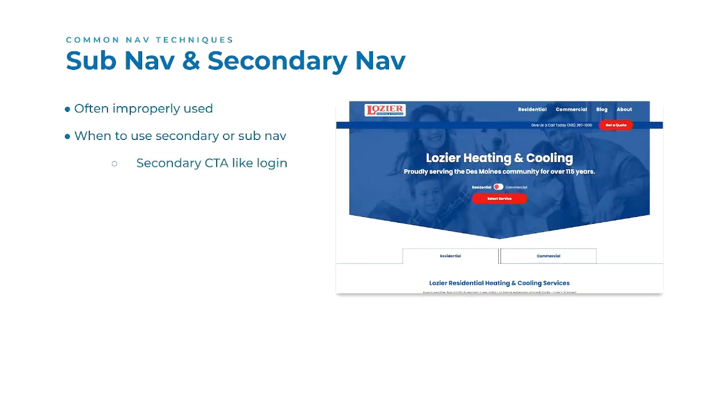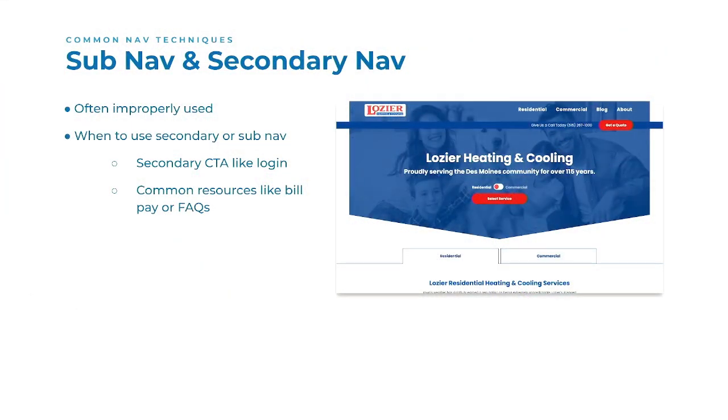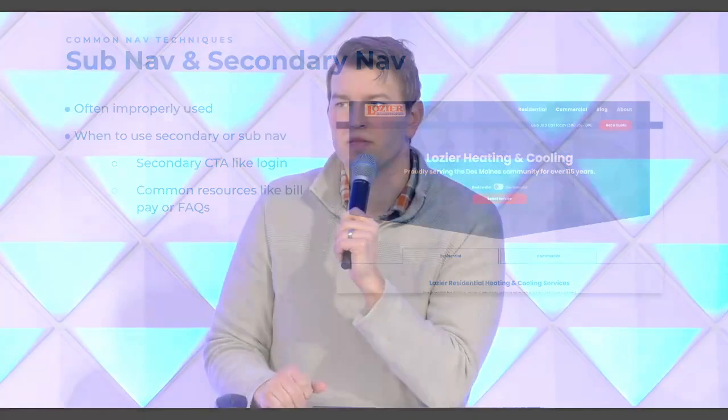When to use a secondary sub-navigation? A secondary CTA like login. So something where they're not necessarily taking an action, filling out a form, doing a click to call, but they're logging into some portal on your site and you want that to be easily accessible to users. That would make sense. Common resources like bill pay or FAQs. So if there are things that users need to be able to get to regularly, bill pay, documents, PDFs, that's something you should probably make accessible via a secondary navigation or a sub-nav.